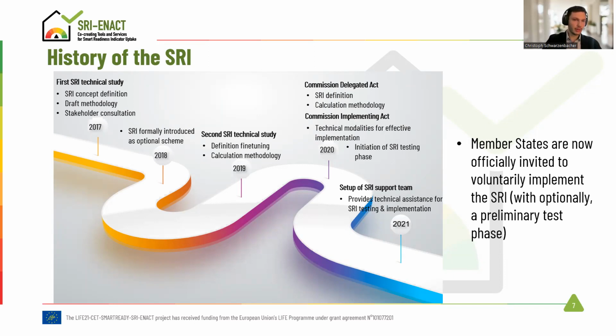Another overview, I already mentioned some of the points, the historical overview. Just take a quick look again at the timeline. 2017, the first technical study introduced the concept of SRI. 2018, SRI was formally introduced as an optional scheme in the revised EPBD. Between 2019 and 2020, a second technical study was conducted to fine-tune the SRI definition and calculation methodology. Then the legal framework for SRI was established through the Commission Delegated and Implementing Acts in 2020.